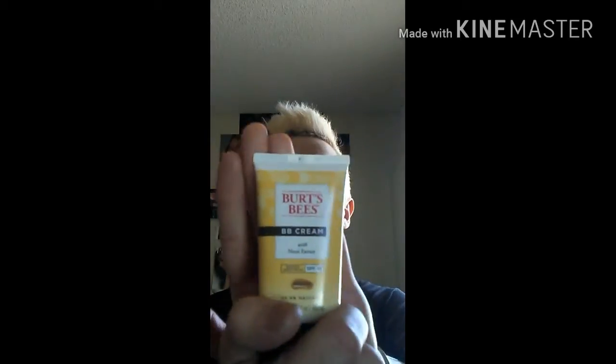Like I said, dermatologist tested, and I'm kind of loving this now, not tested on animals. Don't put the foundation in their eye. Don't make them do crazy stuff. Like, stop testing on animals. Alright, guys, without further ado, the BB cream looks like this.